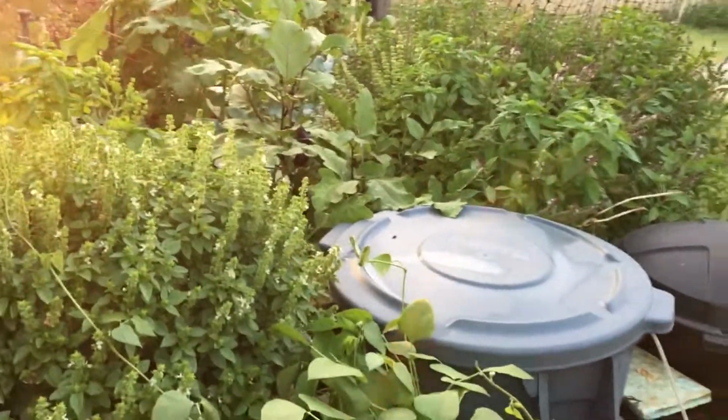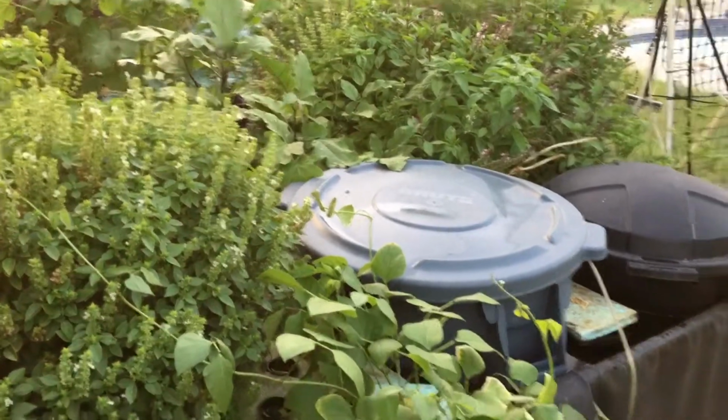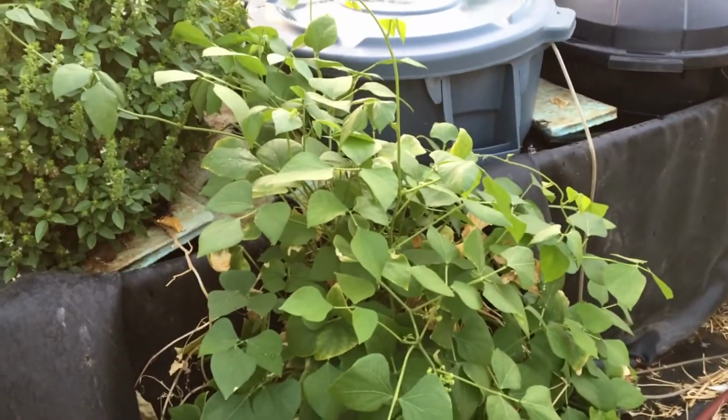Now next summer we're definitely going to have a shade screen. We didn't have a shade screen this year, but we're going to put one up at about 35%. But as you see, the Pima lima beans survived. They haven't produced beans yet, but they survived.